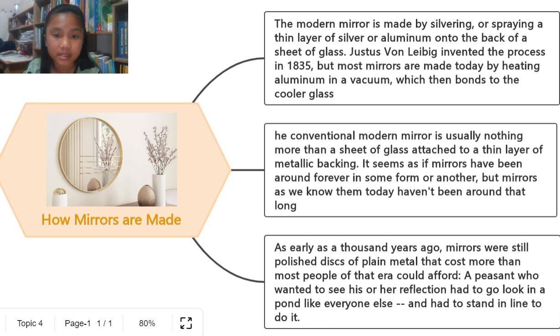On the back sheet of the glass, the man called Justus von Liebig invented the process in 1835. 1835. Okay, remember that? 1835. That means that about 400 years later, the process was invented. But most mirrors today are made by heating aluminum in a vacuum, which then bonds to the clear glass. It's usually covered by aluminum in a vacuum.